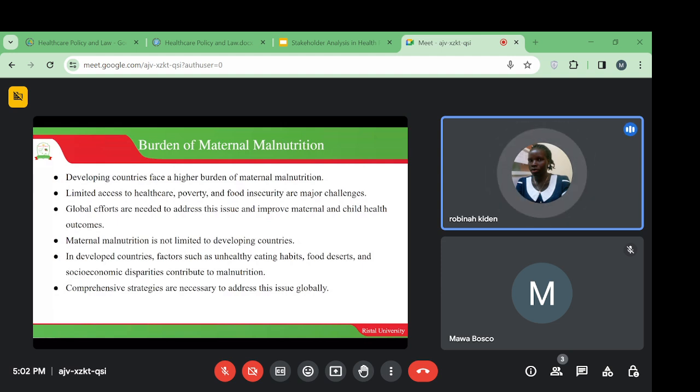Maternal malnutrition is not limited to developing countries. In developed countries, factors such as unhealthy eating habits, food deserts, and socioeconomic disparities contribute to malnutrition. So, in most cases, you may find the mother may end up consuming a lot of calories that can make her obese, and that is also one of the malnutrition conditions. Comprehensive strategies are necessary to address this issue globally.